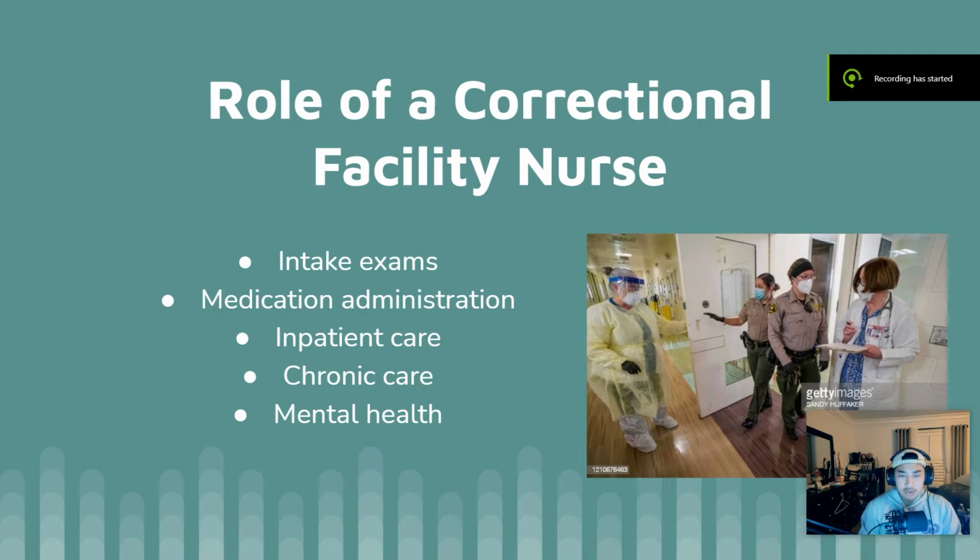Up next is correctional facility nursing. Correctional facility nurses help provide direct care to individuals that are in correctional facilities such as jails or prisons. These types of nurses need various experiences in the care setting because they may treat individuals for emergency conditions, chronic or acute illnesses. Correctional facility nurses help ensure safety within the inmate population while also providing medical care as needed.